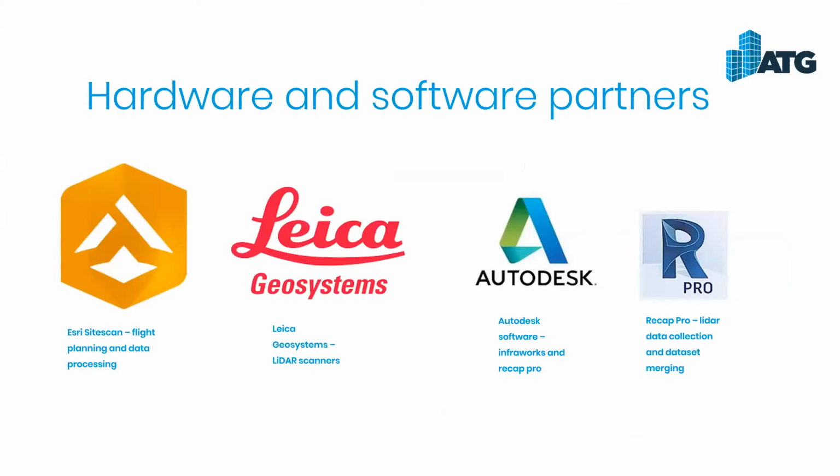A shout out to our hardware and software partners. As I go through these partners, I'm also describing the workflow that I'll be going through. So I'm identifying who these partners are, but also what they do, especially in terms of this workflow.